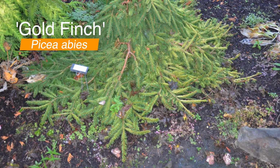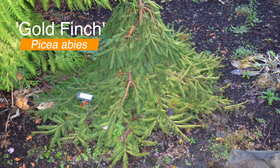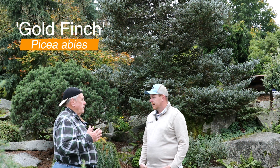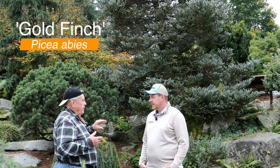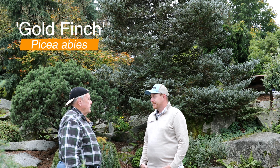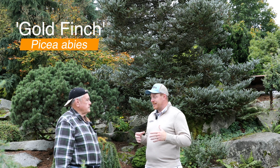Like here, it would look great planted above one of these rocks to come down over the rock. I mean, it's just for small gardens, which is what we're moving toward in this country. Goldfinch is a winner, because there are no yellow spruces that are prostrate. The closest you have to is gold drift, and then with goldfinch you have a miniature. So if you want a golden conifer that's prostrate and you don't want a juniper, you have to look at gold drift and goldfinch.